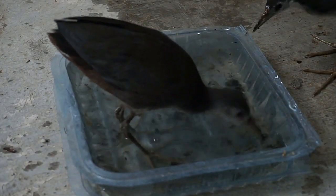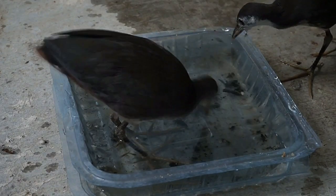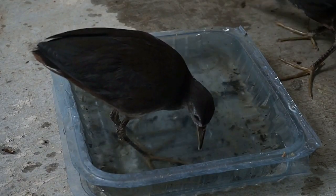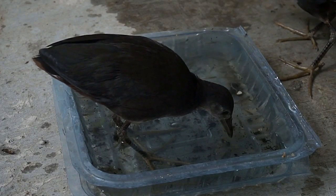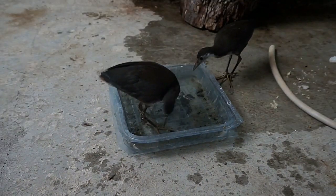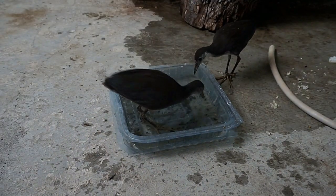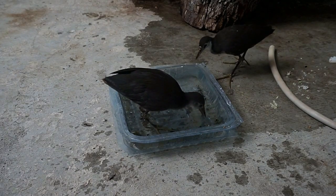Look, they are hesitant to catch the fish in the container because it is the first time. But after trying to catch each one, it turned out that the fish was delicious, and they keep pecking into the water to hunt more gobies.